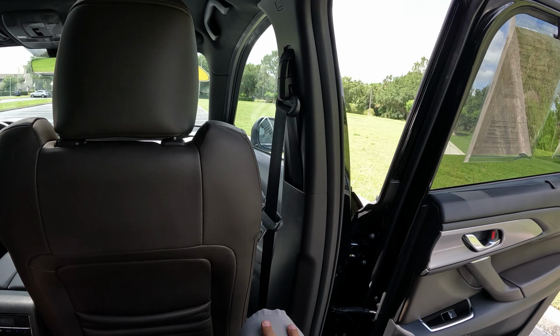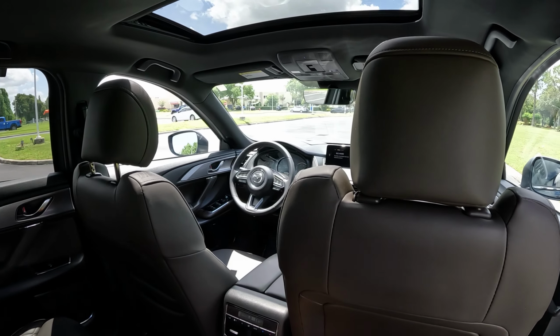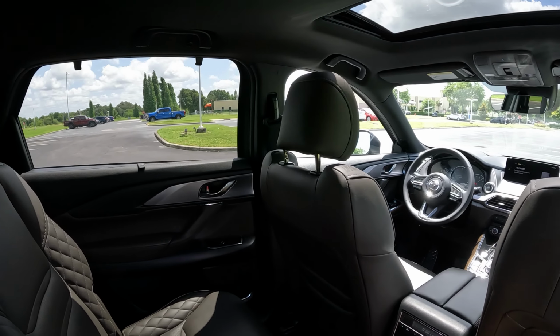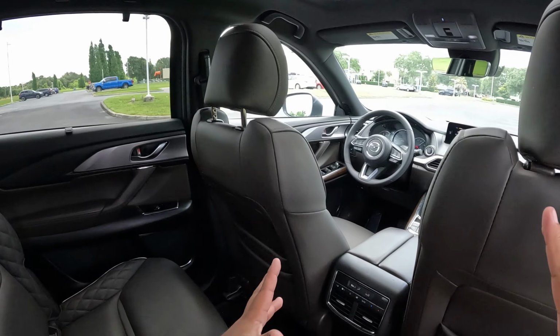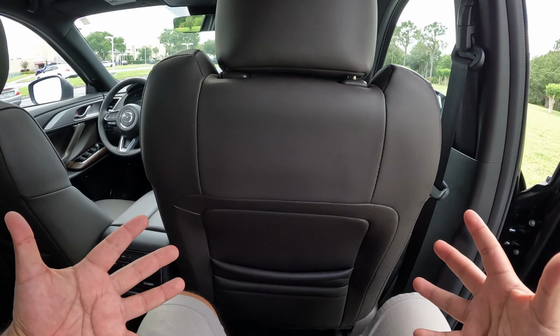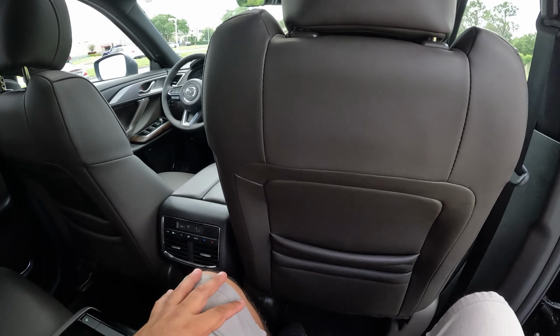Checking out here, let's go ahead and pan out, guys, a little bit of the interior of this CX9. So really nice. The way everything's done is really nice. Got plenty of room here as well for the second row. Not as big as, for example, an Explorer, but I still got plenty of room.